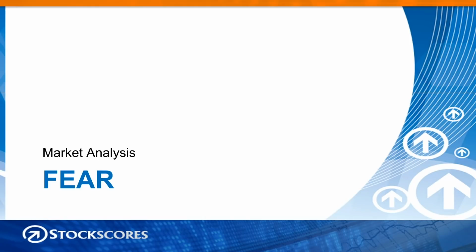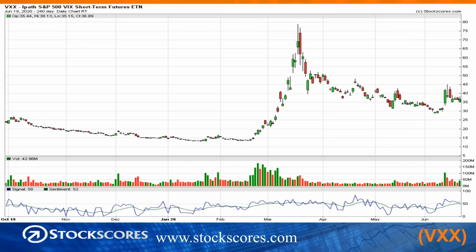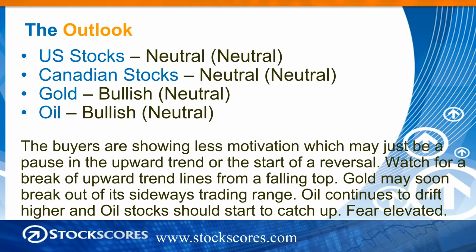And finally, the fear chart. We had a little pickup in fear over the last 2 weeks, but it's still relatively stable, but certainly elevated from where it was. We're obviously a lot higher. And I think that's the market's recognition that there's still a lot of uncertainty in the world about the future economic environment, and therefore people are buying insurance through the short-term futures of the volatility index.